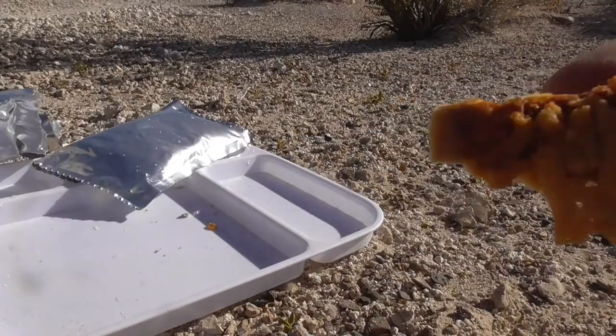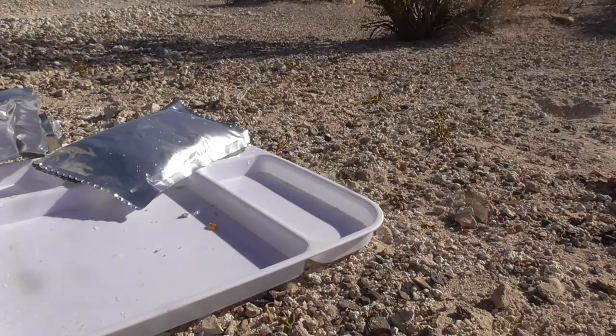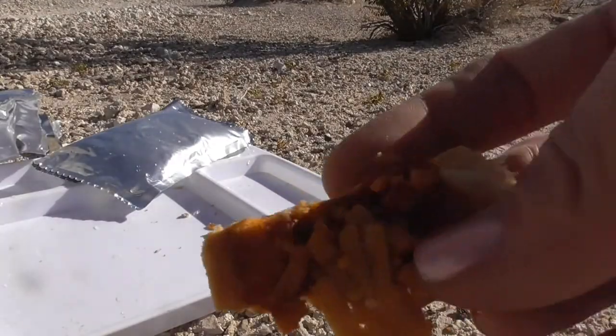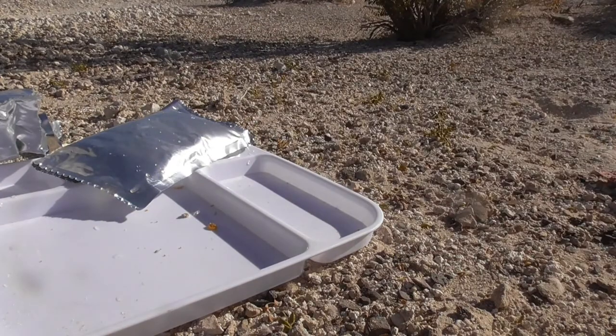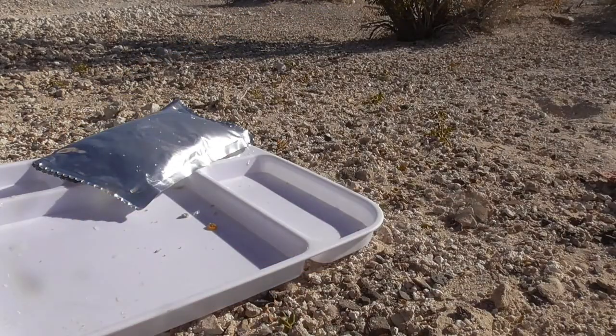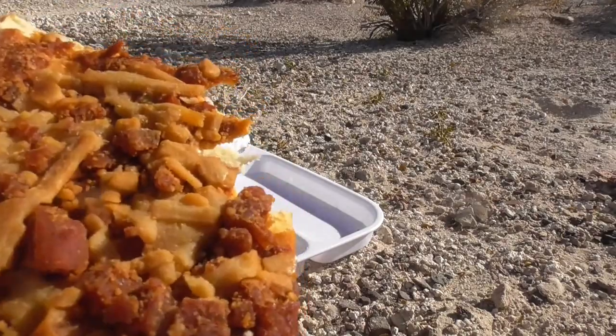Okay. No. Very much like an MRE pizza. The cheese, no. The cheese doesn't melt. Not bad though. But yeah, totally like MRE pizza. Kind of has bigger pieces, I feel like. And the pepperoni's kind of bigger.